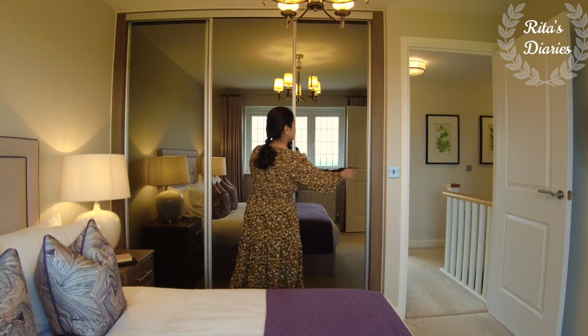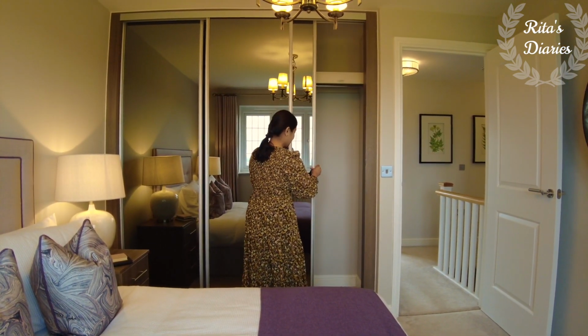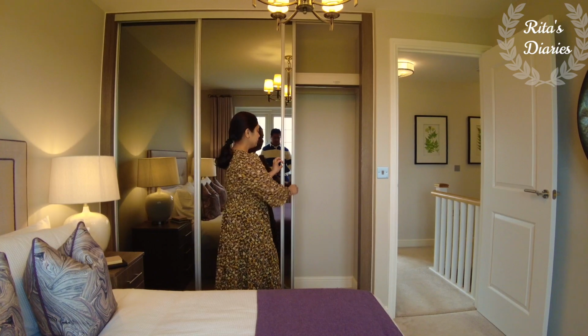So these are the wardrobes given. Now some of them are included in the property. You need to check with them. The space is quite okay.